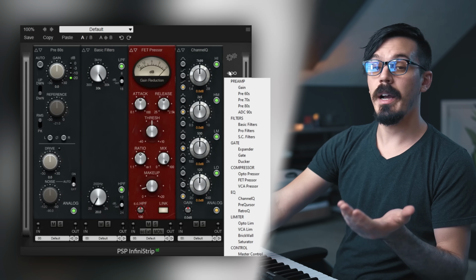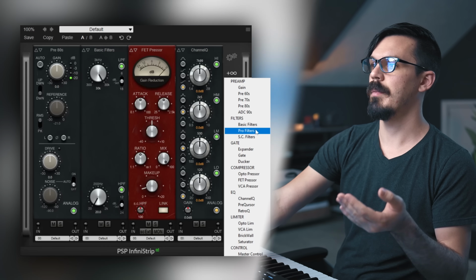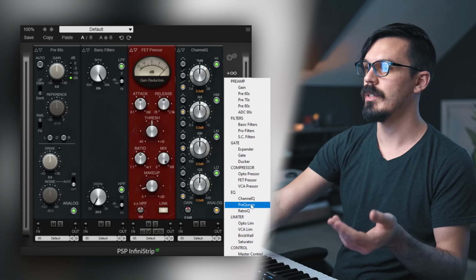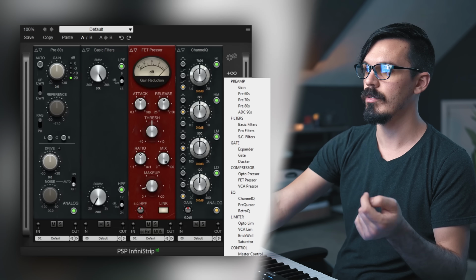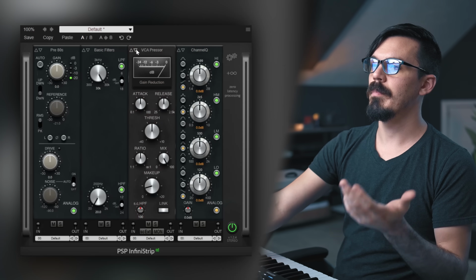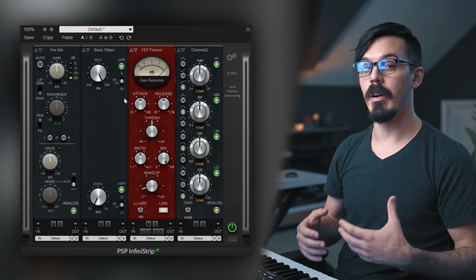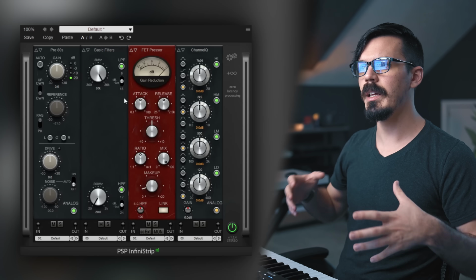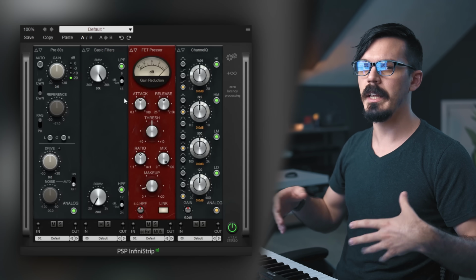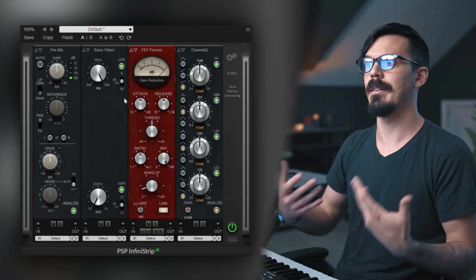Within InfiniStrip, there are actually quite a few different modules and quite a few different categories. So we have things like preamps, filters, gates, compressors, EQs, limiters, master control, and special modules. A lot of the modules in InfiniStrip are actually based on the DSP from a lot of PSP's other plugins, which are really highly regarded for their analog modeling and bringing all that nice, gooey non-linearity into the box, which just makes things feel a bit more vibey and alive, I find.